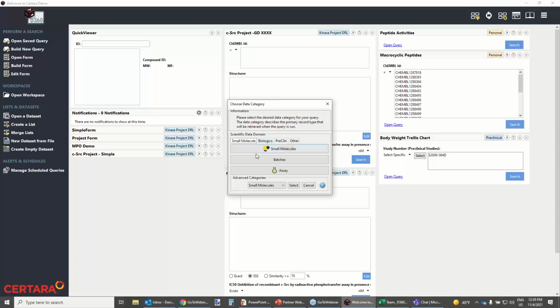So here what we choose to begin with is just, well, where do we want to start from? So if you're in the small molecule domain, you might want to build a compound level search or a batch level search. Or if you're a biologist, you might want to do an assay level search where you're looking for different assays.